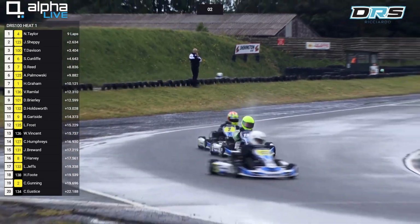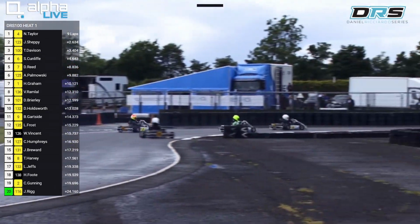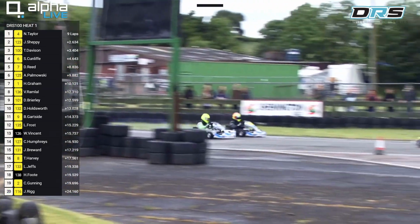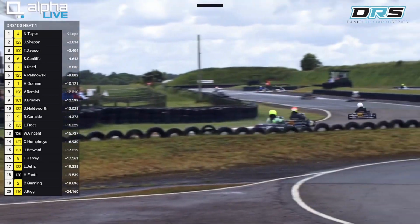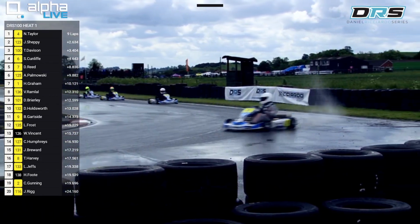You can see there's the number 138 cart. That's Henry Foote, and he is in front of Callum as your championship leader. Callum, oh, somebody's gone off. That'll pick up Callum Gunning one place. So Gunning tries to go on the outside of Foote coming out of Cafe Corner, and he makes that position up.